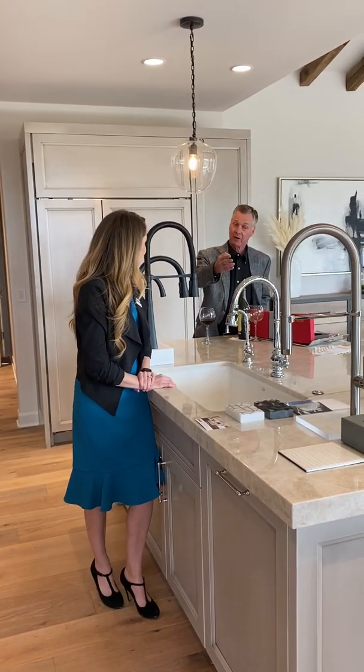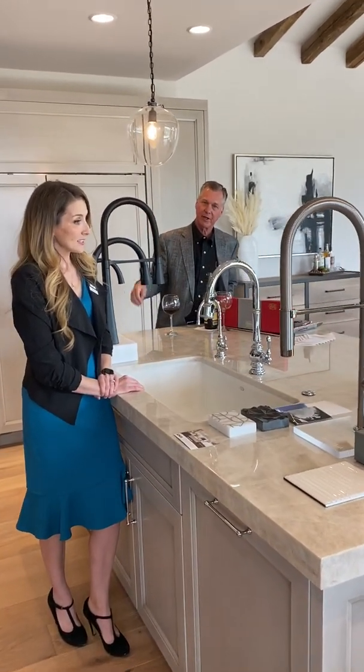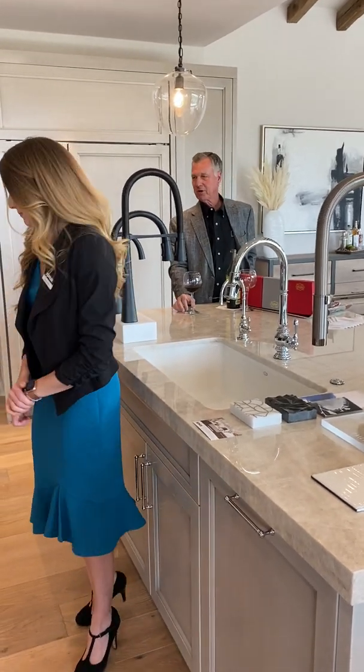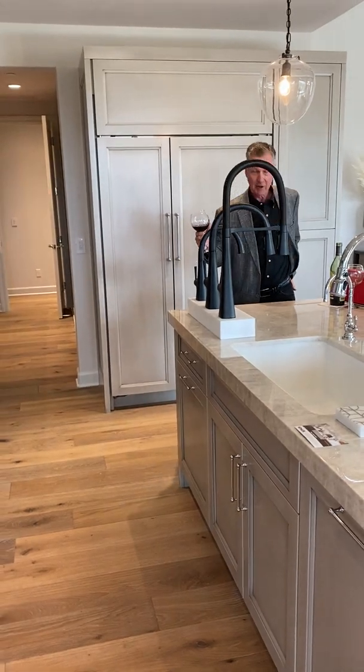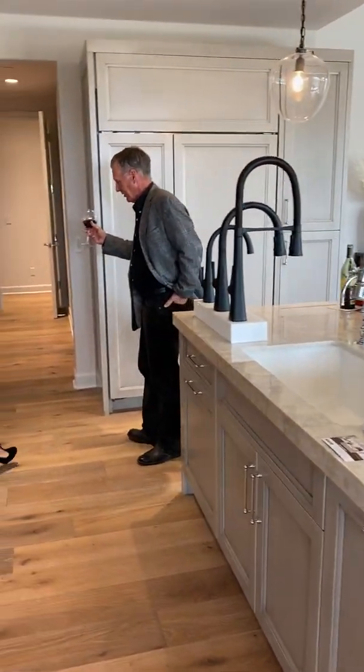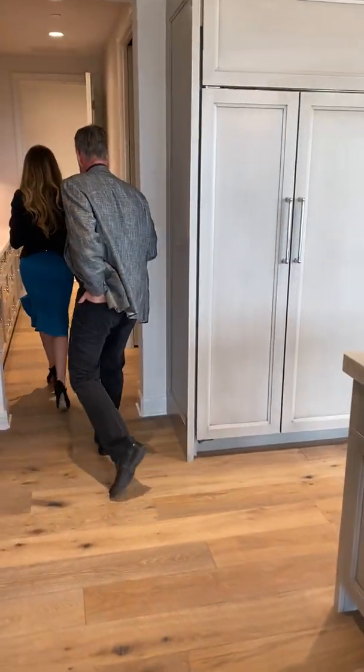So we have the Callista here. Why don't we go into the owner's suite? I think we have some more Callista. Sure. Absolutely. We will travel with our wine, at least I will. Okay, let's go ahead and take a look.